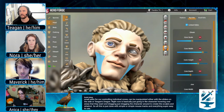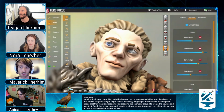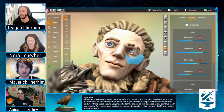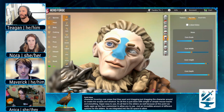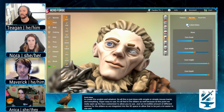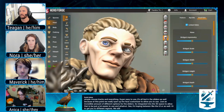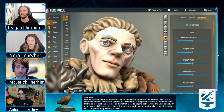It's all tied in to the sliders as well. Because at this point, we really open up the face customizer to allow you to use just an incredible amount of different options for the sliders. So we integrated it into the 3D space to make that a lot easier to use. You'll see us hopping between the UI as well to get you to different regions. We still need some work done to make it more interactive, so it puts you exactly where you need to, but it gets pretty close right now.